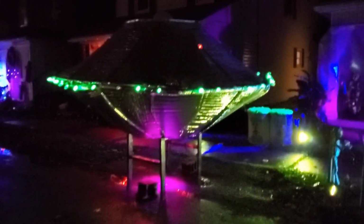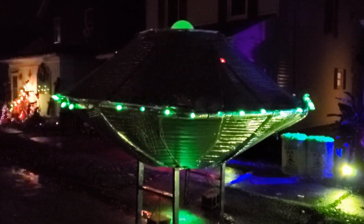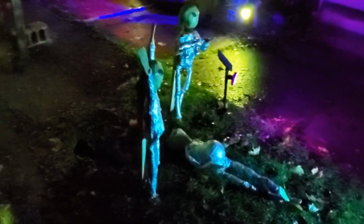Here's our UFO, all lit up. Believe it or not, that's just a bouncy ball on the top like you buy your kids at Walmart. And we have a strobe light inside of there shining up, and it's making it flash. And we have a party laser light underneath it. We normally have it colored green like that, but we have our lights on a timer, and every time the timer goes out and then comes back on, it resets it. So it's kind of a pain, but I didn't change it for this. So I'm sorry.